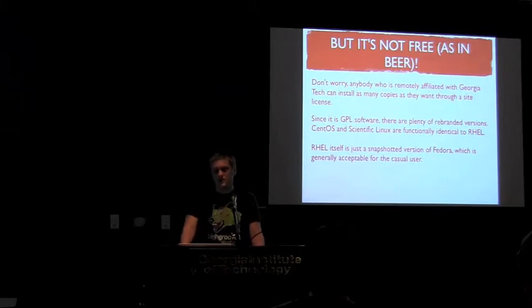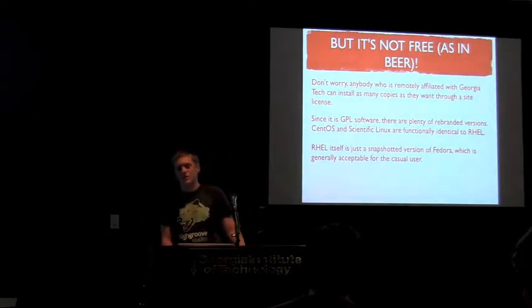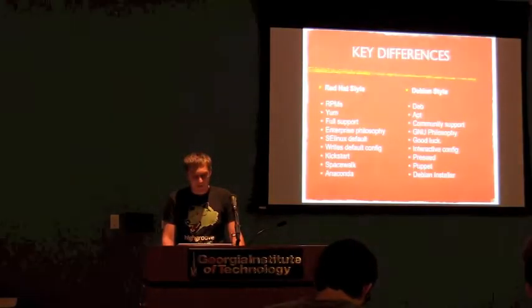Red Hat itself is basically a snapshot of the stable version of Fedora. And Fedora is great for development machines because it stays really up to date. They have a new release every 6 months, so it's always the latest versions of things.